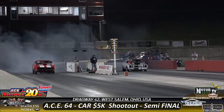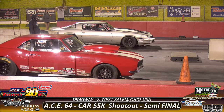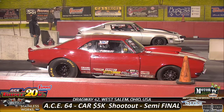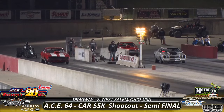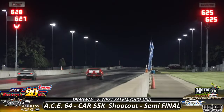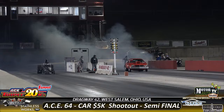Nick Shade, 627 in the left. Carson Neely, 625 in the right. Equitably paired. And one dragster remains. Only one. Carson Neely will send Nick Shade to the final round with a 6:28 lap, one above zero, 18 up front. Nick Shade headed to the final round with a shot at $5,000 cash.